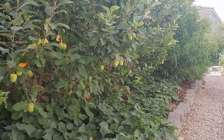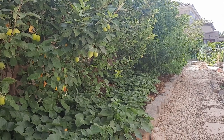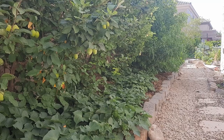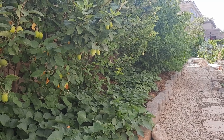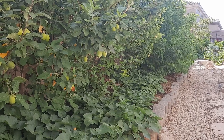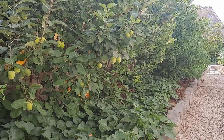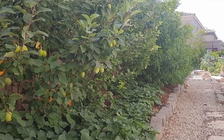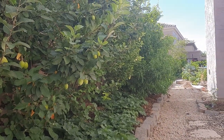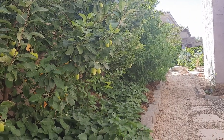It's Jay again, and I know you like to see other people's properties, not just my own. And I tell you what, this is one of the best properties that I've seen here in Phoenix, and this happens to be in Glendale, Arizona. I'm at a client's house, and I kind of wanted to go over the trees and the way that he has this planted and set up, because I think we all can agree that this is a beautiful backyard, and it's sculpted well.